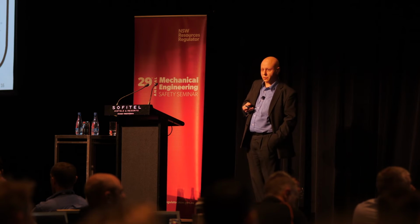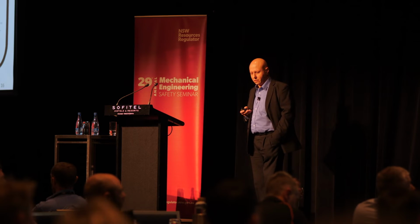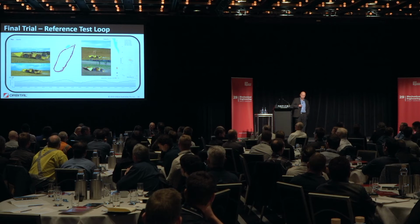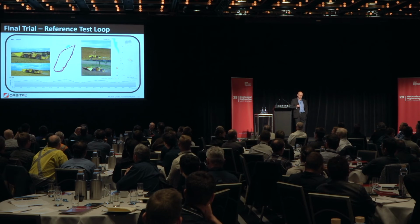The final trial, which was only completed in May this year, was also undertaken as a surface trial. It wasn't possible to actually get the exemptions in place that we were hoping for to do some underground work. That potentially is the next step.